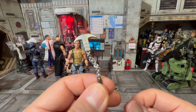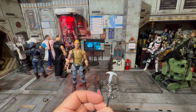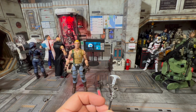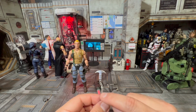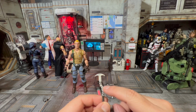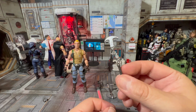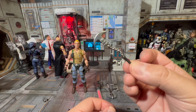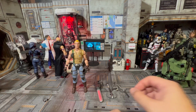And then this crazy nunchuck wielding thing. It occurs to me that maybe we should do another video on how much more we can improve this figure. One of the things I would immediately do is create an actual chain for this thing. I think that would make it so much cooler. But anyways, as it is right here, not an issue. It's exactly what was promised to me on the box. So we're good to go there.